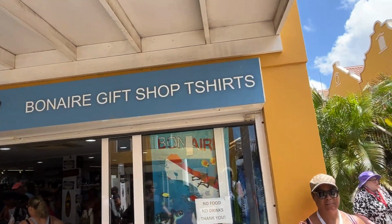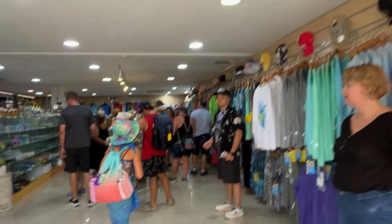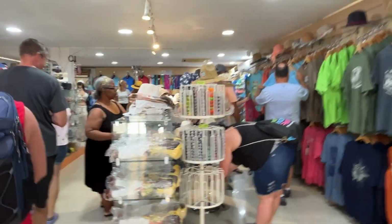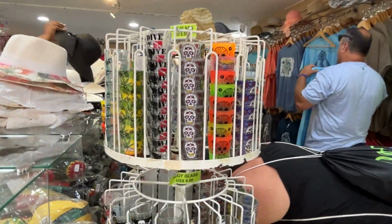This is the gift shop right here at the port. And they always say, come here last. If you don't find what you're looking for out on the streets, come here. I paid $5 for the shot glasses. Here is $6.